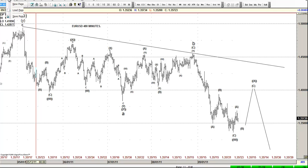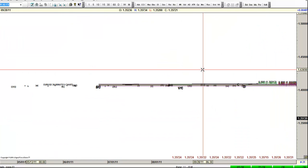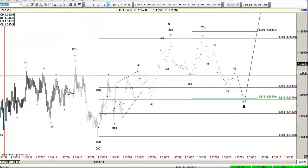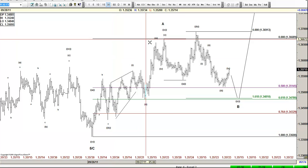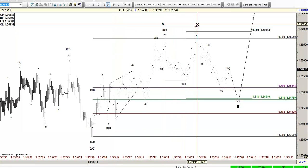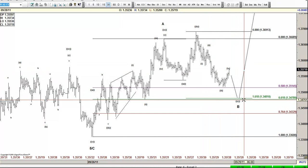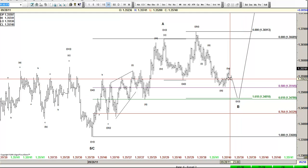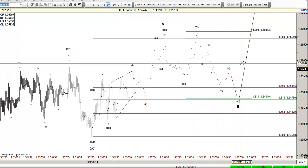Now, seeing the euro in the 1 hour right here, we're starting to favor discount. Discount is called A, B, C. This is A, B, and then a five-wave swing that should not pass 134.81. I'm sorry. Seeing the euro below 134.81 is gonna feel kind of uncomfortable to me, unless we're gonna see here a move in this area, and that makes this move a 3, and then that's gonna feel a little bit better right there.